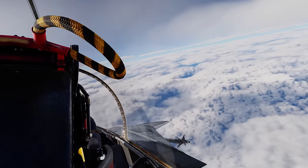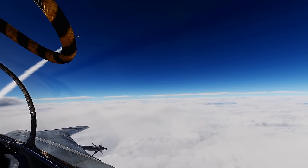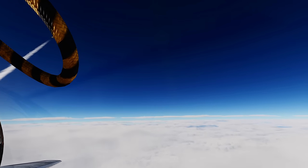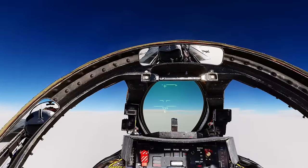Yes. All right. Came up in front of me. I will let you just take the lead. The Orion is 296 magnetic for 125 nautical miles, 20,000 feet. Roger, two back on burn.